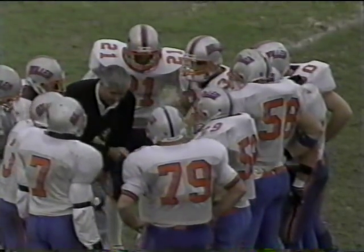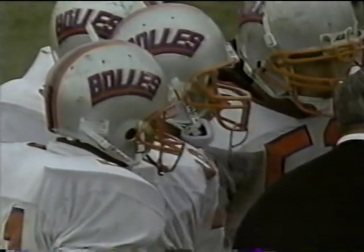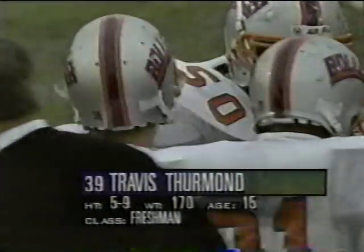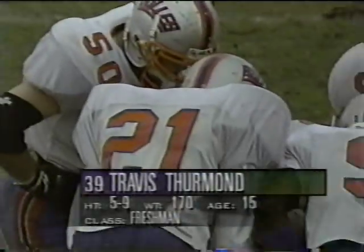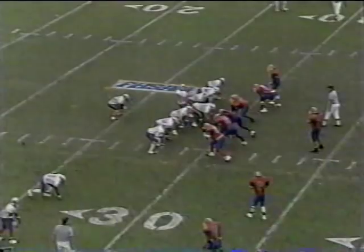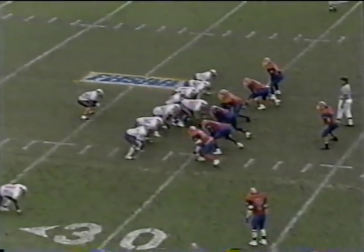1 point lead for the Yellow Jackets as they try and shut down another inexperienced quarterback. Patrick has come in and done okay, but take a look at Travis Thurman and the young freshman. A lot of responsibility on his shoulders. Yeah, as a freshman, he's going to be asked to maybe move outside of the pocket, throw the football a little bit. He's going to have to get it done at quarterback.